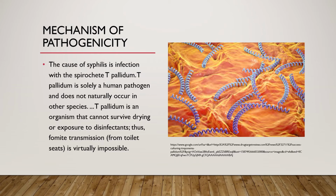Okay, so the cause of syphilis is syphilis infection is caused by the Spirochete T. pallidum bacteria. T. pallidum is solely a human bacteria and does not naturally occur in other species. It cannot survive drying or exposure to disinfectants. Thus, fomite transmissions like toilet seats or chairs or countertops is virtually impossible. And there's just a picture of the bacteria Treponema pallidum to the right.